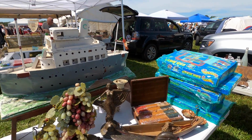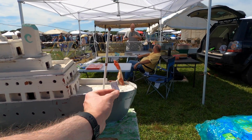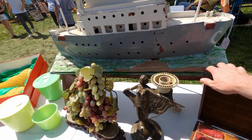I really like the ship's model for some reason. It definitely looks homemade, and it's not particularly accurate or to scale, but it's got charm. I don't know what's on it. I'll give you a good price. 195. 1 1/4. The stand doesn't come with it.